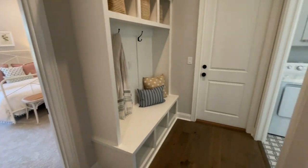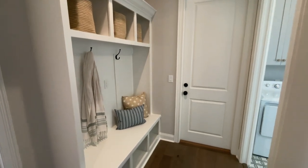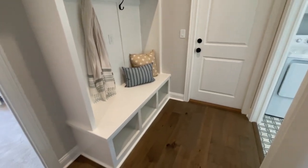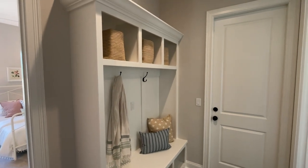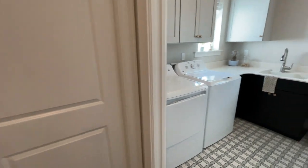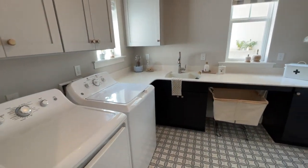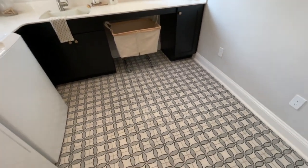And then finally, we're down here at the end of the secondary hall and we have our mudroom. This is our door to our two-car garage. Great cubbies for coming in, dropping off those backpacks, kicking off those shoes after soccer practice, or just walking around the corner to the right and dropping off whatever sweaty goodness you have in our huge laundry room. I can't get over this. Wow.